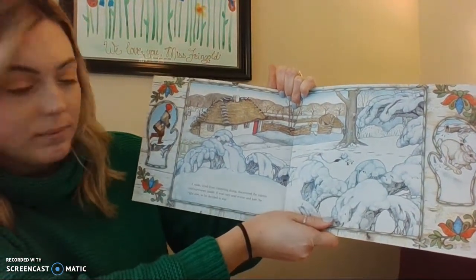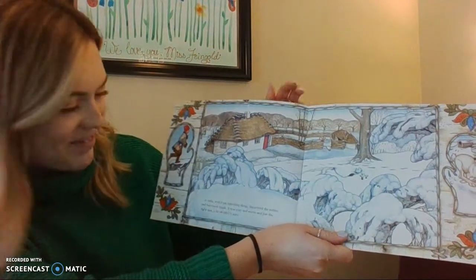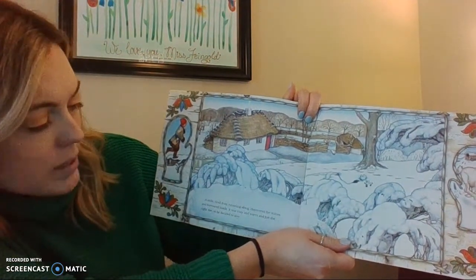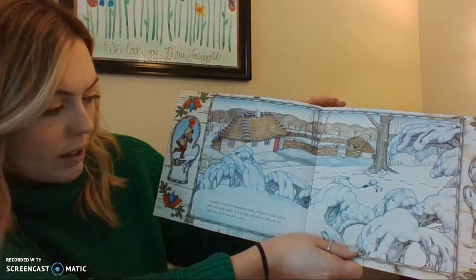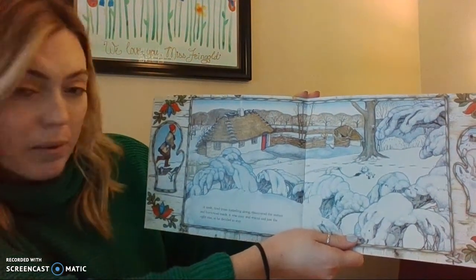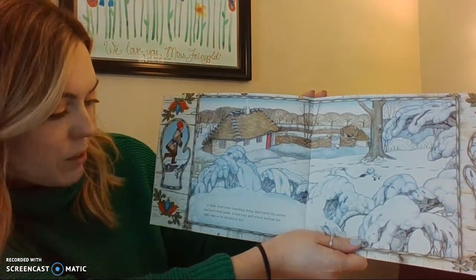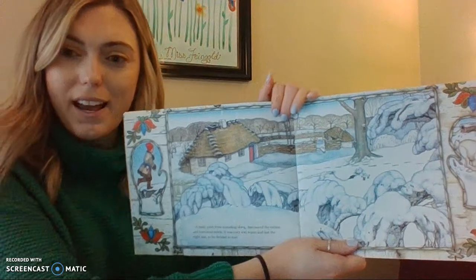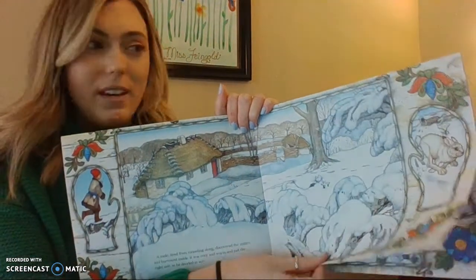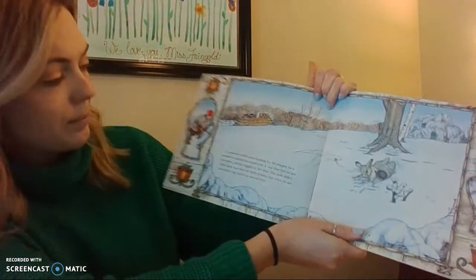A mole, there he is. A mole, tired from tunneling along, so digging along, discovered the mitten and burrowed inside. So he went inside the mitten. It was cozy and warm and just the right size, so he decided to stay. It's probably pretty comfy. A wool mitten, remember the wool made from sheep's.